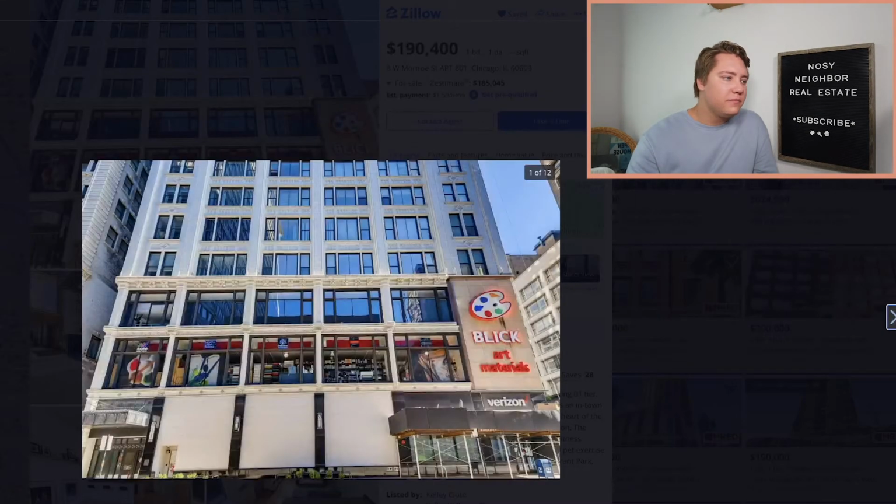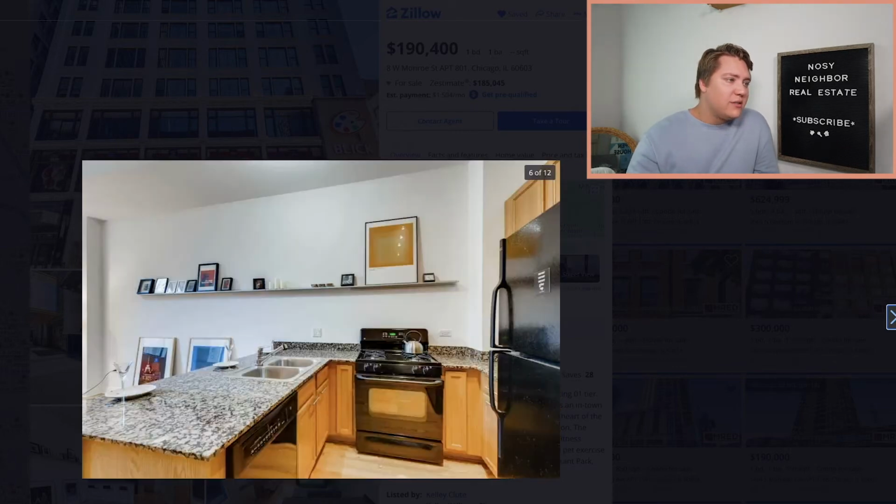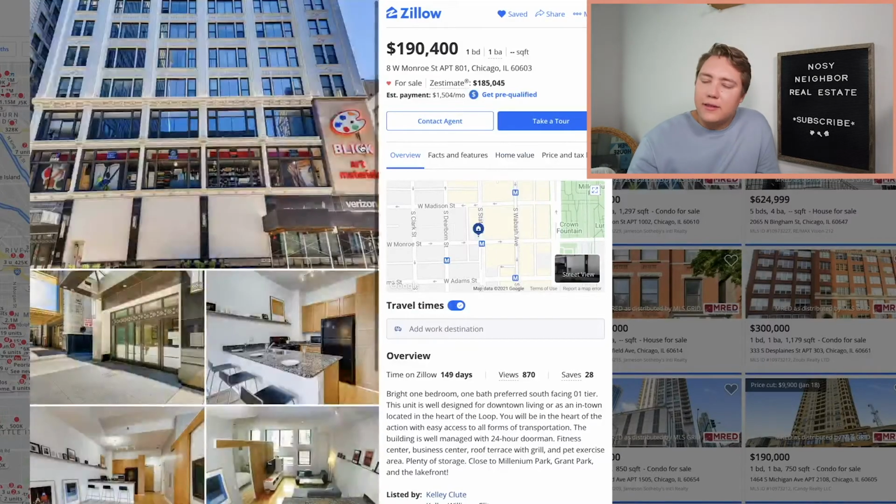Let's take a look again. Great building. Love that kitchen. It's really a nice size kitchen. Now, the bedroom is sort of open at the top here. It's because it has that lofty, trendy downtown feel, you know? It's great space, really cute. One bedroom, one bathroom, right in the heart of the city.